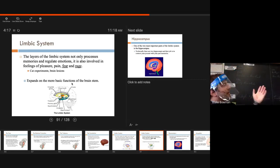But there are experiments on it. If you want to check it out, it's interesting. It's seeing how many of these different types of mammals, these different types of organisms, would react if this part of the brain is taken out, or if part of it is missing. And we'll talk about the amygdala here soon and how it relates to fear and aggression, and I guess you could say hostility in a way.